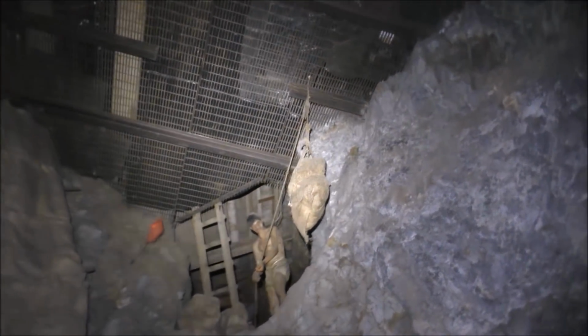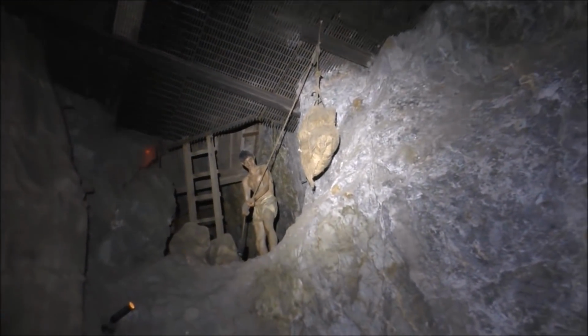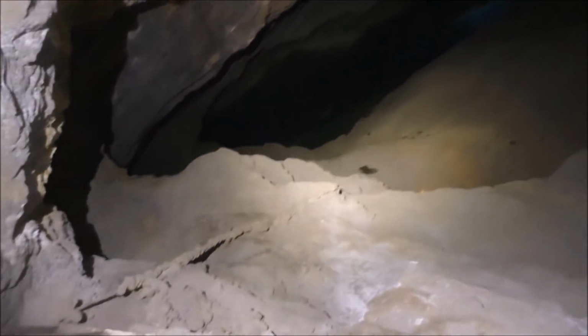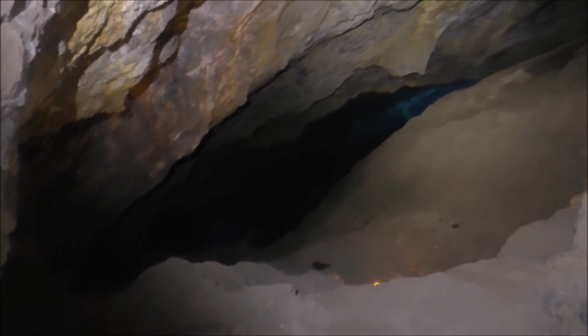And they built a big... there's another little display there. A sack of ore and a pulley leading that sack down. And then below us, looking down into the stope, it continues on down. A little hard to see down there, but there's some more dummies down there bringing some ore up. It's flooded, goes down a fair way, probably about 50 feet down to that level.